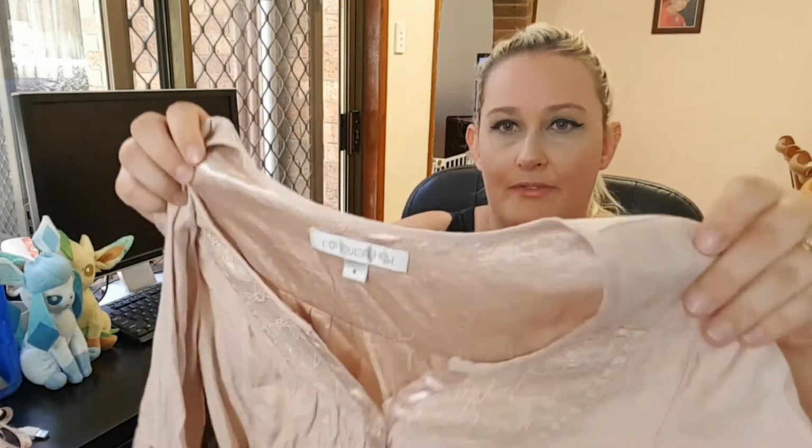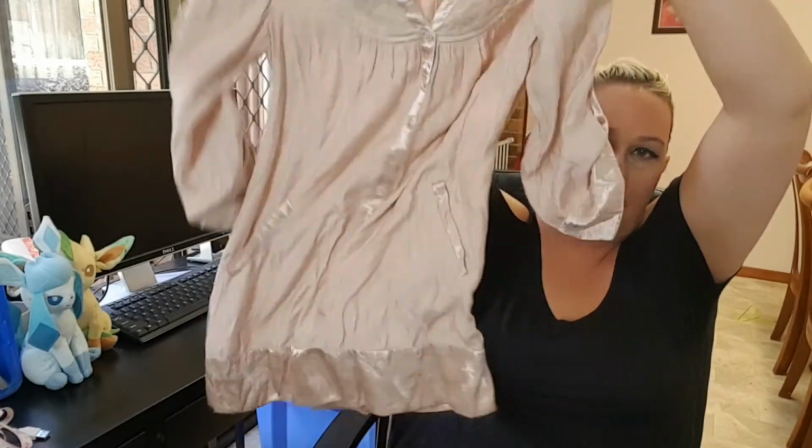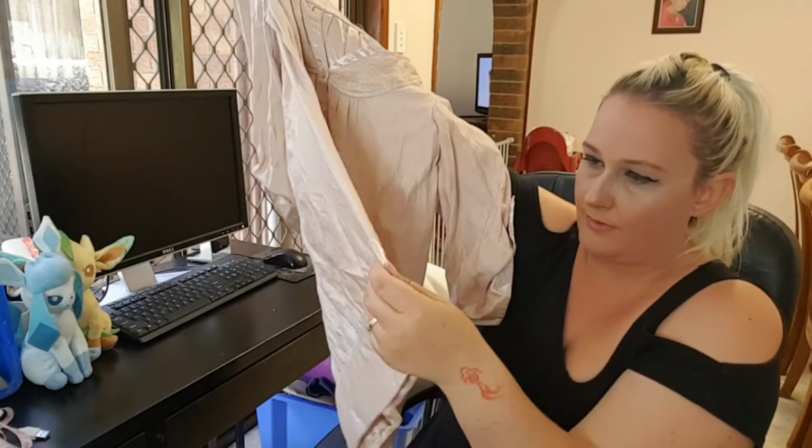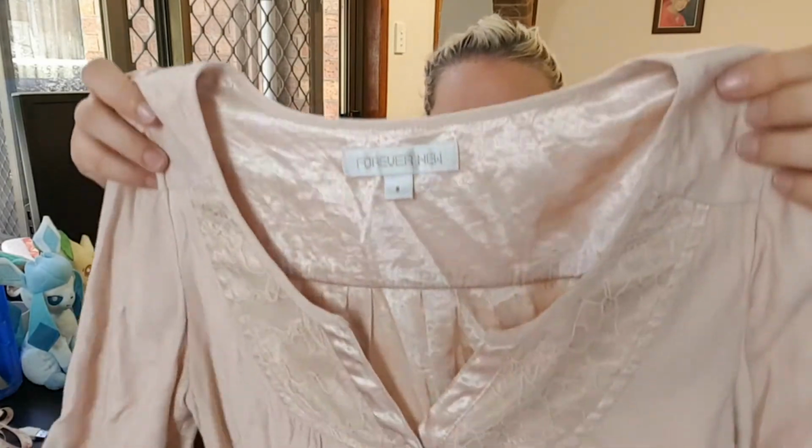Next we have, so I just shoved this in the bag because I had space in my second bag and I was running out of rack, so I was like, I can't just have half a bag, one and a half bags, what a waste. So anyway, I grabbed it. Forever New is the brand, size 8, and it's just a little blouse kind of thing. It's meant to be loose fitting, I guess, and it's got a sort of silky trim. I like the look of it. I don't sell this colour very well for some reason, this pinky beige, but we'll see. For 30 cents, who cares.